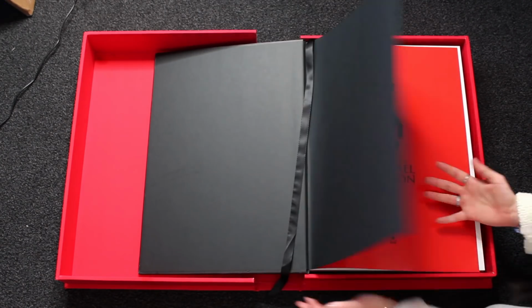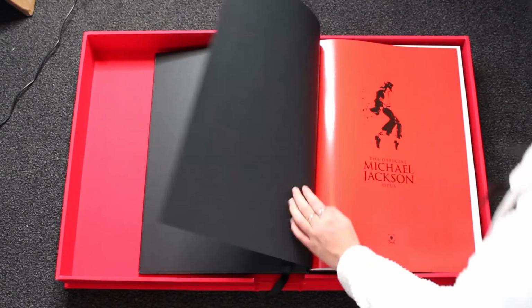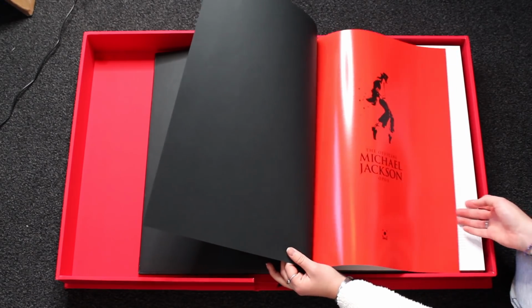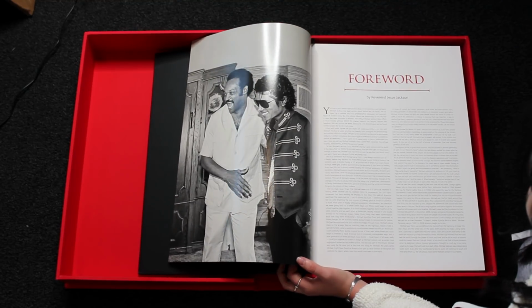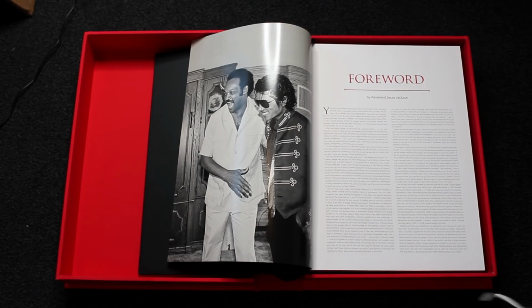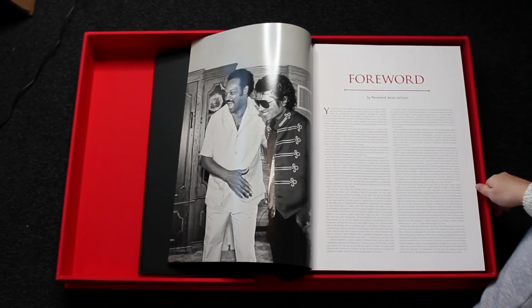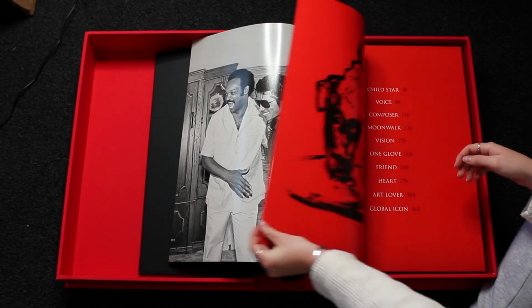Do you know when a book doesn't want the pages to stain, like it's never been opened that much. Okay, let's see. So we have this, the Michael Jackson opus. Oh my goodness. Foreword by Reverend Jesse Jackson. I'm not gonna read any of it yet. I'm obviously just gonna flick through some of the pages with you, but I'm definitely gonna sit and look through these pages after I finish this video. But let's go ahead and take a look at what we have.